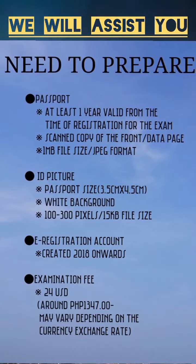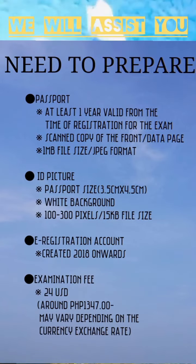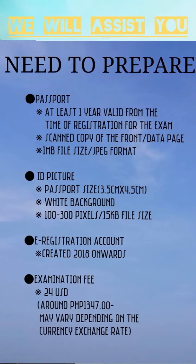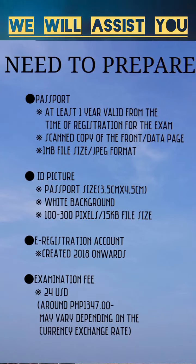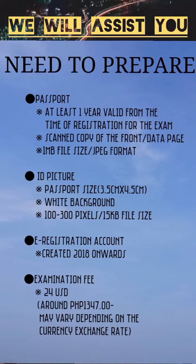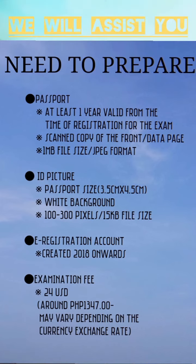We will assist you on the things that you need to prepare: passport, at least 1 year valid from the time of registration for the examination, scanned copy of the front or data page, 1 MB file size in JPEG format, ID feature, passport size 3.5 cm by 4.5 cm, white background, 100 to 300 pixels, 15 KB file size and taken within 3 months. E-registration account, created 2018 onwards. If you don't have an account yet, we will assist you on creating one. Examination fee of $24 US, around 1,347 pesos, but it may vary depending on the currency exchange rate.